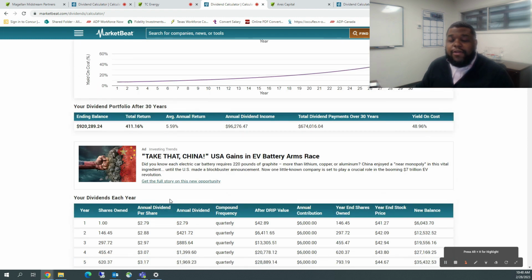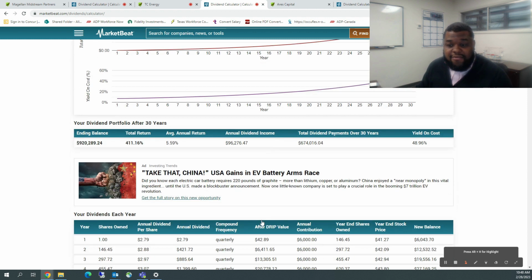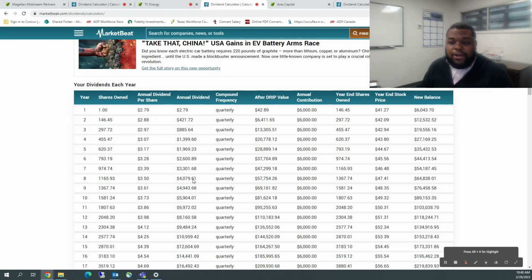So the goal is to make $350 per month passively through dividend income, dividend growth investing, in this example, through TC Energy. If you start out with one share and decide to do it, the goal is to make roughly $3,600 on an annualized basis. With this, it would take you roughly seven and a half years to hit your goal.